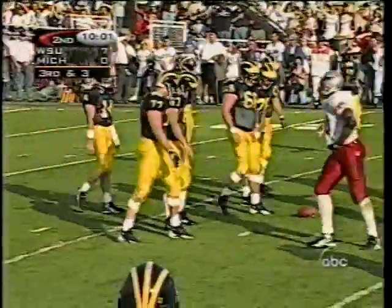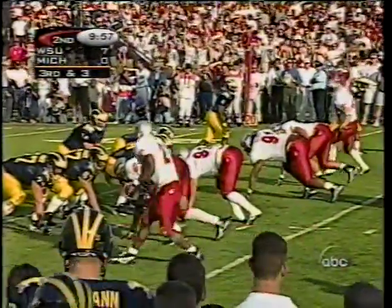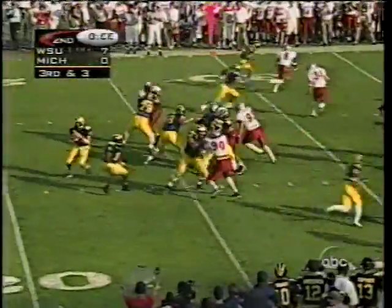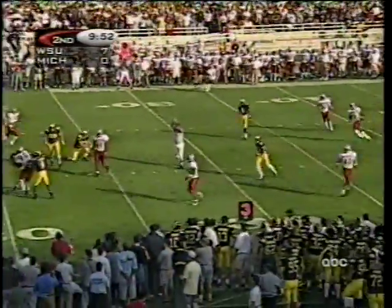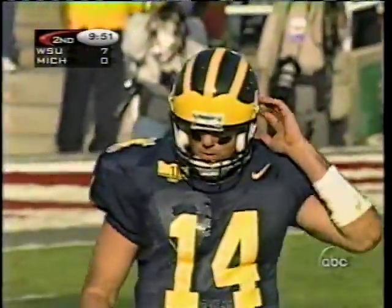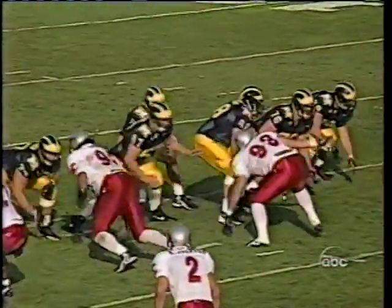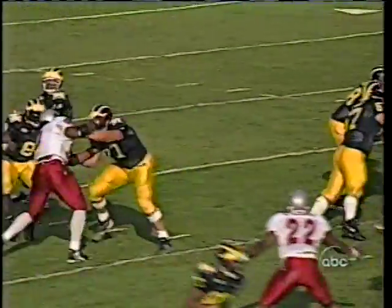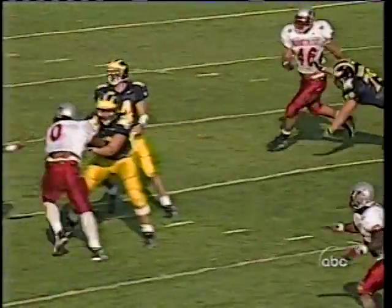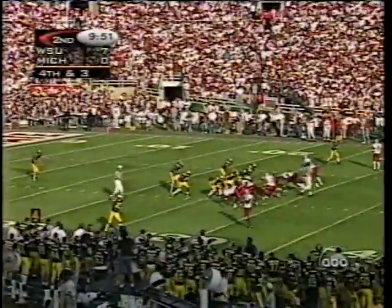Brandon Moore, number 22, was the man that flushed him for Washington State. 3rd down now and 3. And the pass is batted down. That's the 2nd time today a lineman has affected the flight of the ball. That time Dorian Boose just swatted it away. Boose is 282 pounds. He stands 6'6". Number 90 doing a nice job. Boose fighting to get in, and if you can't get near the quarterback, get your hands up when you see he's going to throw the football.